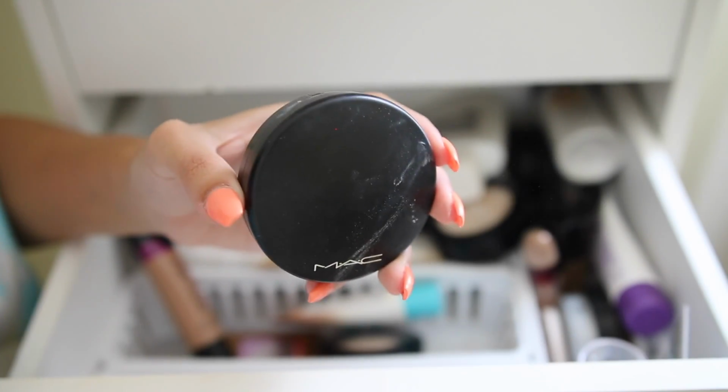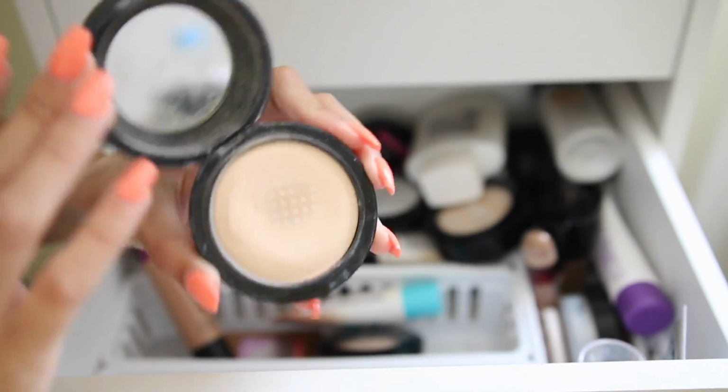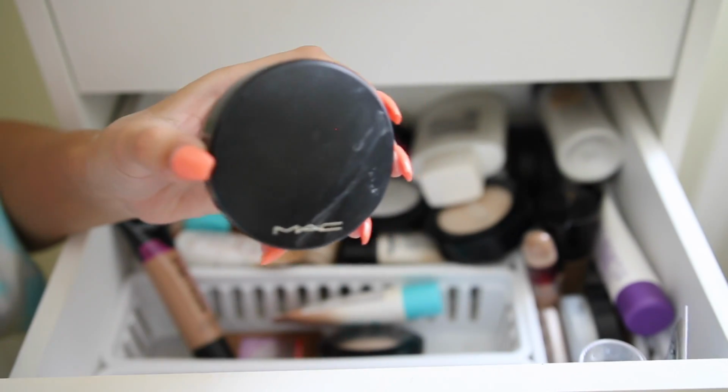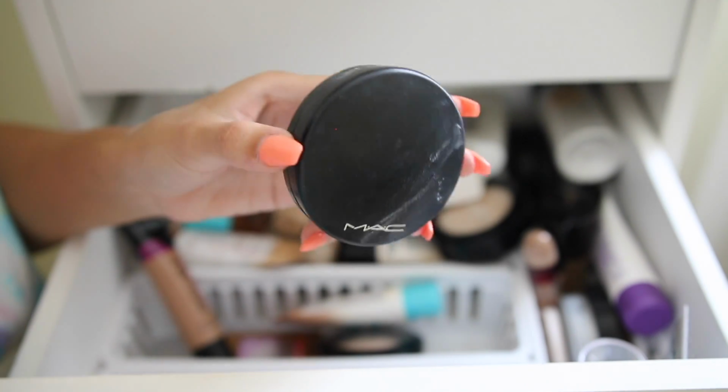MAC Mineralized Skin Finish Powder is one of my favorites. It's so smooth and silky. This shade does not match me. It does match me in the winter, but of course I'm keeping this. I've repurchased this so many times because it's just that good.